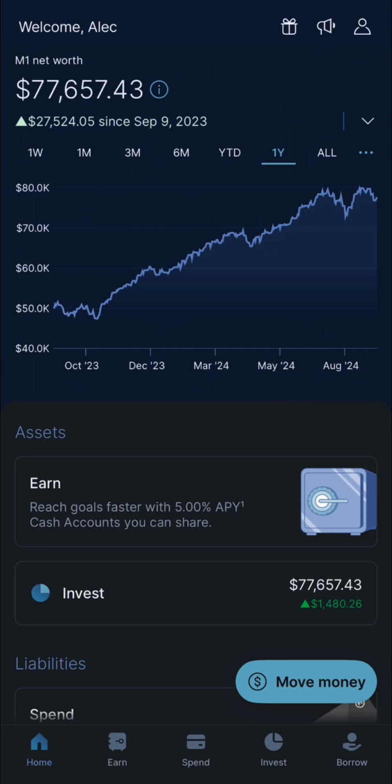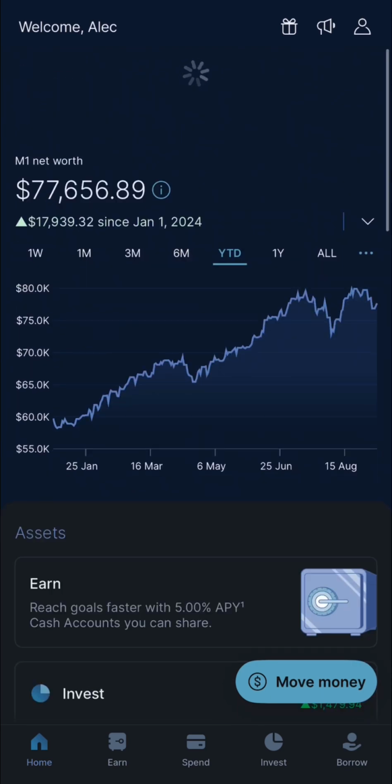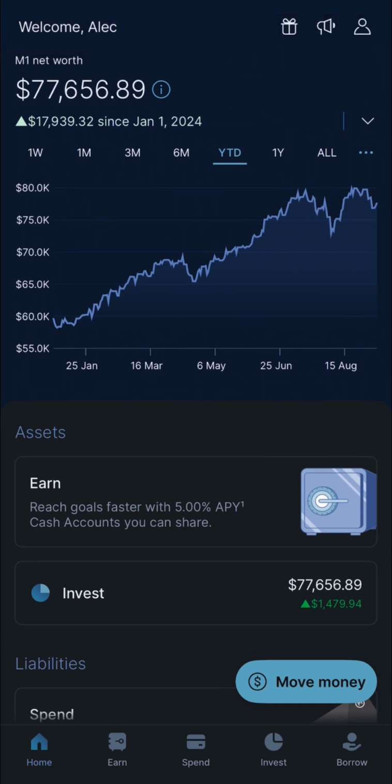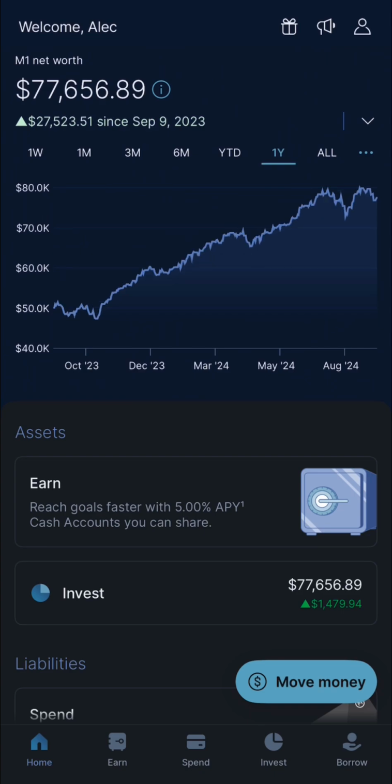Check out the public account now at $77,000, up $27,000 or around 60% in just the past 12 months. And if we go to year to date, we still are up almost $18,000 since January 1st.